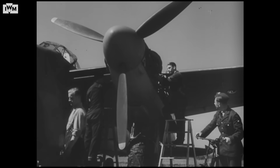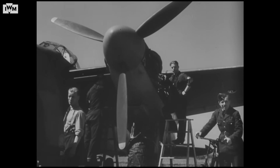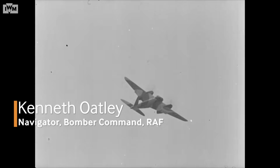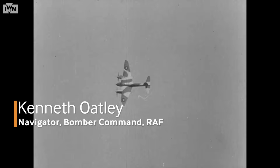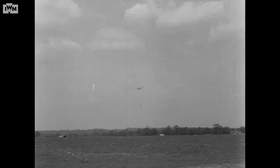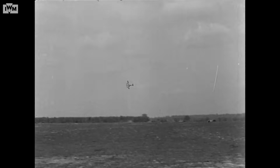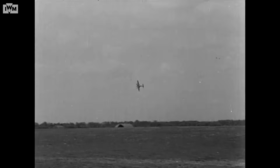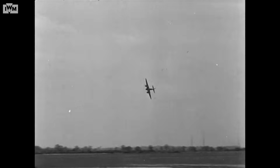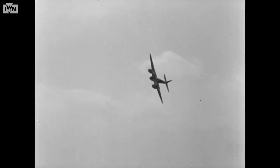What was it about the Mosquito that lent itself particularly to this? Well, it could do anything. It could carry a 4,000-pound bomb. We used to carry 400 or 500 pound TIs. We had drop tanks. We could fly for 6.5, nearly 7 hours. So we had quite a good range and speed. If we wanted to put it on, we could go faster than most of their fighters anyway.